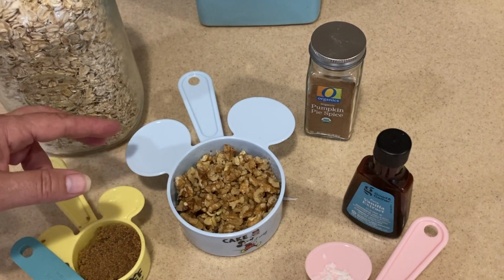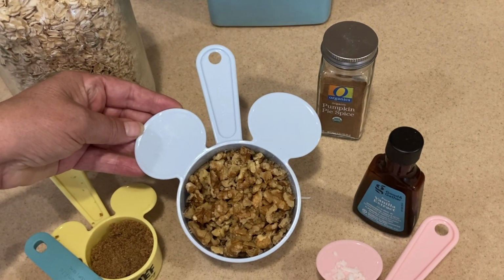3/4 cup of walnuts. Shout out to my niece, Natanya.